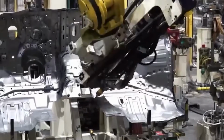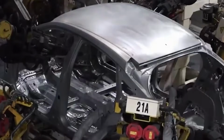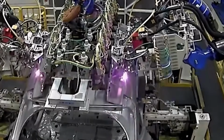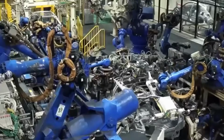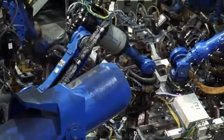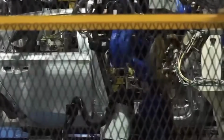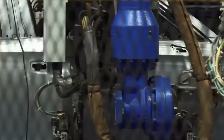As the body shell, now called the body in white, progresses through the line, it moves through various stations where more components are added: inner reinforcements, mounting brackets, and crash structure members. Robots ensure these parts are always placed in precisely the same position on every vehicle. The body is then passed through a computerized vision inspection system, which scans it in real time for dimensional conformity. If anything is off, even by a millimeter, it is flagged and corrected immediately.